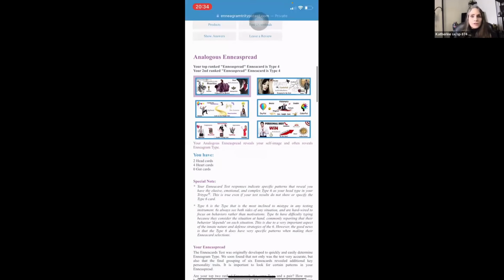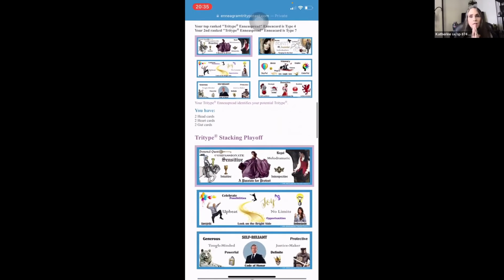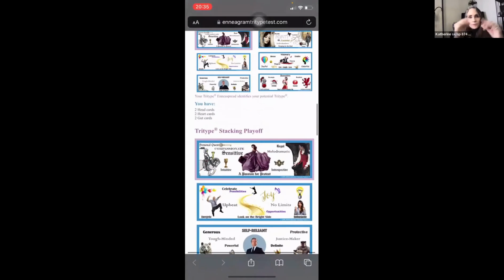So yeah, in your case, what's interesting and different from the other two is you have four heart type cards and no gut cards. So being grounded is harder for you. Now scroll to where I force you to choose a gut card in the Enneagram spread. And let's see. Don't go too far. Back. Let me see all six at once.